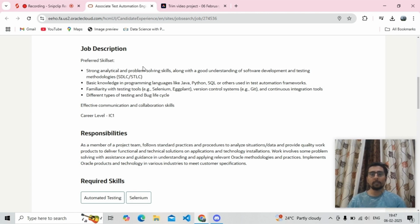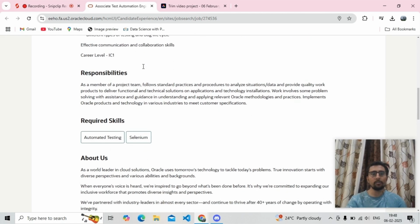Also, they are expecting you to have version control system knowledge, for example, Git, and pipelines like the CI/CD pipeline, etc. Along with that, they have mentioned that you should know the different types of bug life cycles in testing methodologies. So if you have basic knowledge of all these particular skill sets, then you are good to go for this role.